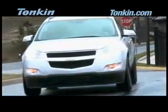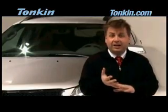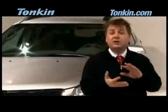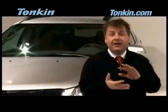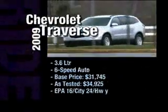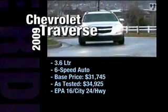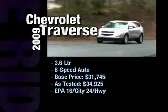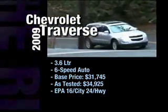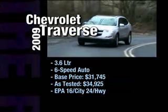Here are some whys to buy the 2009 Chevrolet Traverse. First of all, here's a vehicle which is best in class as far as fuel economy is and storage in the rear trunk area. It also gives you plenty of room, and you can get around town in style. Let's take a look at the MSRP. The 2009 Chevrolet Traverse has a 3.6-litre engine with a 6-speed automatic transmission. Its base price is $31,745 and our in-studio model was $34,925. In the city you'll get 16 miles a gallon and on the highway 24.